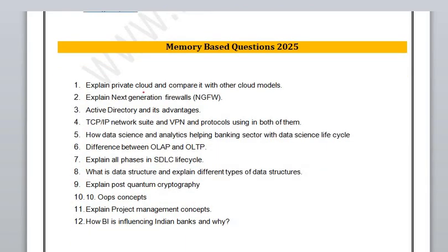The first question, based on cloud computing, was discussed in the live classes. Then the next question, next generation firewall, was explained in our cybersecurity live class where we discussed how NGFWs are better than traditional firewalls. Then the next question came from TCP/IP networking. We discussed this thoroughly in our networking video lecture, including VPN and other protocols like IP security and SSL. We have also provided study notes for this topic.